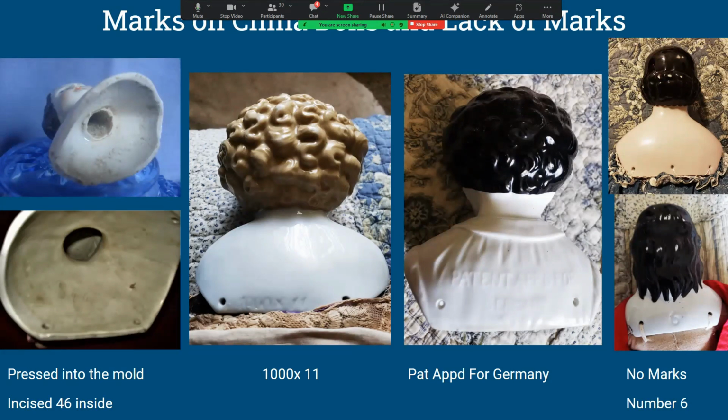Furthermore, imports after 1891 were required to be marked with their country of origin, so German dolls made after that date and designated for export are usually imprinted on the back shoulder plate with Germany. This mark is common on Hertwig China dolls. And the second photograph from the right side does show a Hertwig doll, and imprinted on the back of her shoulder plate is Pat applied for Germany.